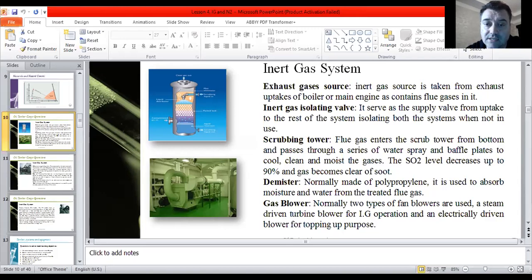What does this contain? Exhaust gas source, please remember it. Where do we take the inert gas from? We take it from the exhaust boiler or main engine. Inert gas isolating valve, you need it. Scrubber tower, you need the scrubbing tower. It's just to clean the gas. We will see the video shortly. The cleaning decreases the CO2 level by up to 90%. The gas becomes clear of soot.